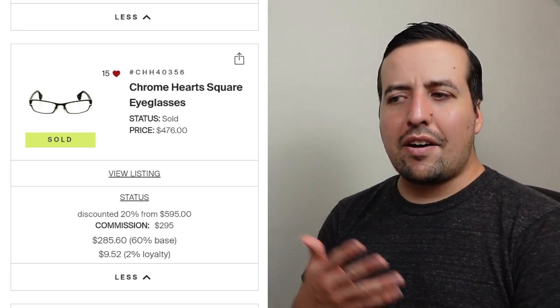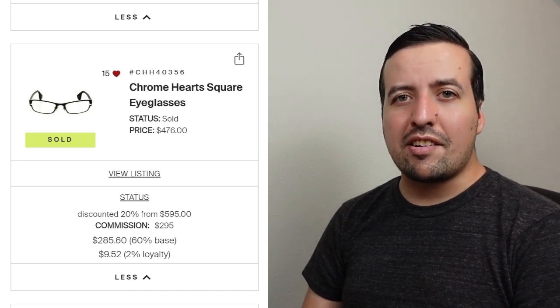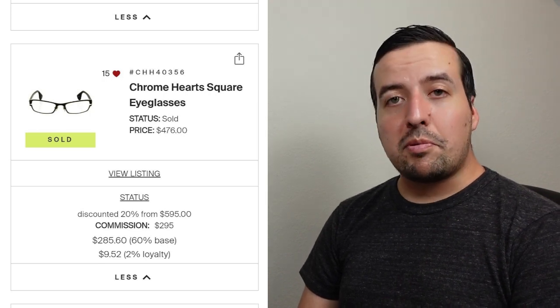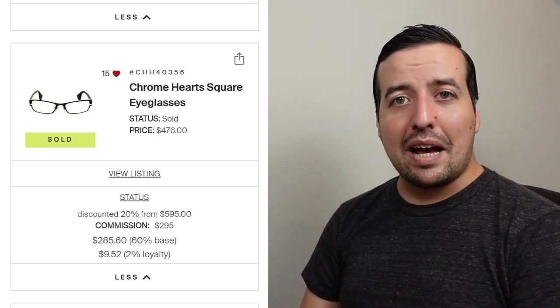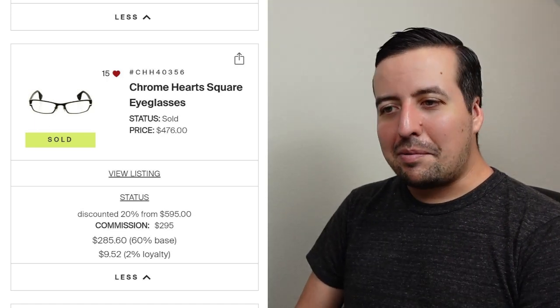So I accounted for that in my cost of goods, just because the RealReal said that they would not accept prescription lens glasses. Probably my best profit of the week, and probably my best profit in a long time. Really happy with that. Sales like that don't happen all the time, but when they do, greatly appreciate it.